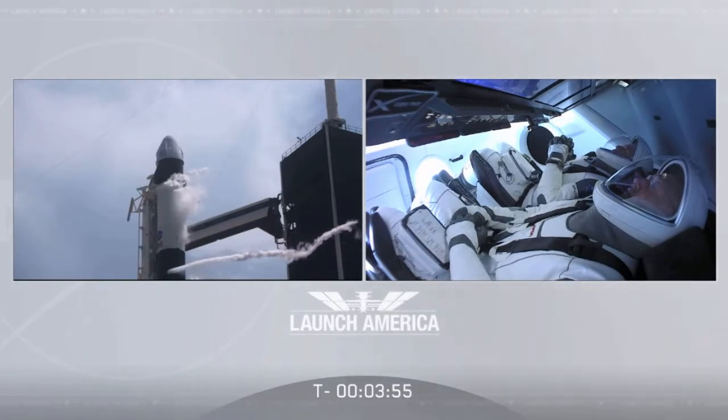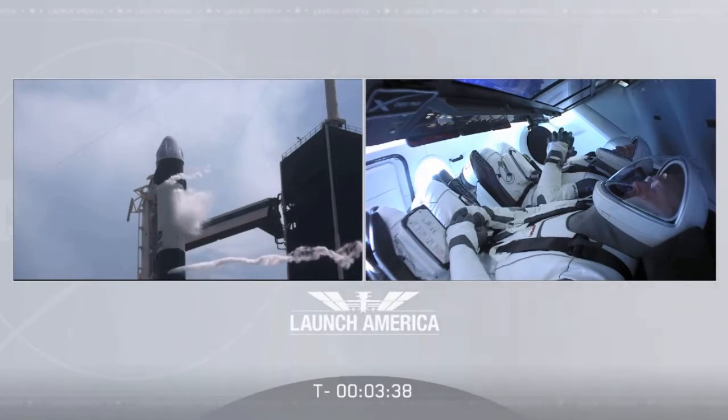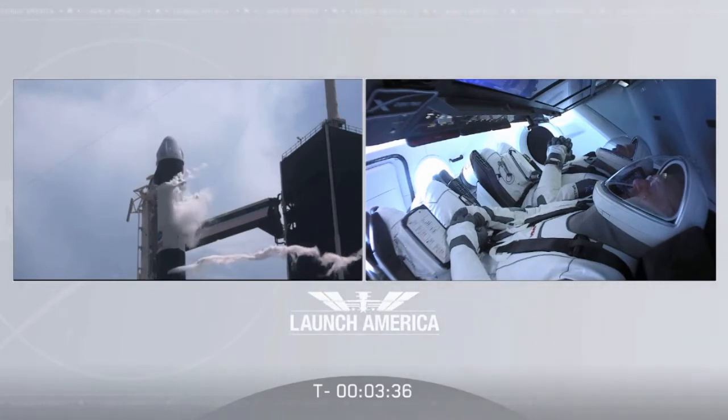Just 4 minutes away from liftoff. Again, at this moment, Bob and Doug are really just laser focused on those displays. They have insight directly into Dragon and the Falcon 9. They're able to see where their fuel loading is at, how everything's progressing down with the count. AFTS final setup started.